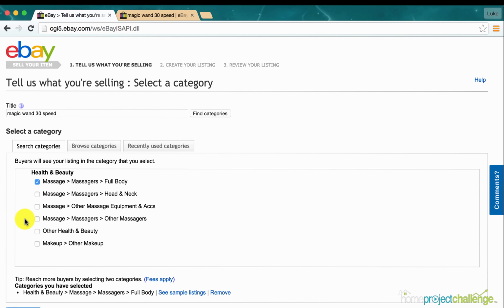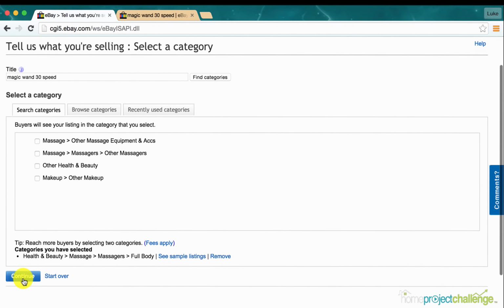Very, very rare that it's not. So if you're not choosing the top one, you better have a good reason for it. And then every single one of your competition in the first 5 spots, they better have the same category that you're putting yours in. All right? So we're going to go ahead and continue after we click that category.